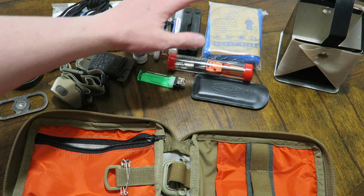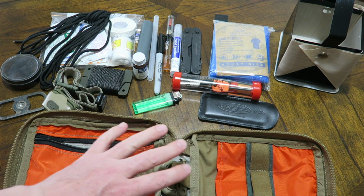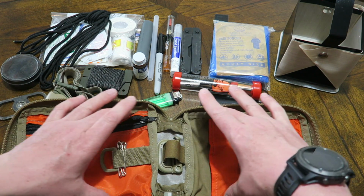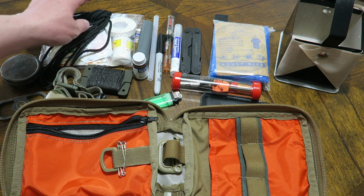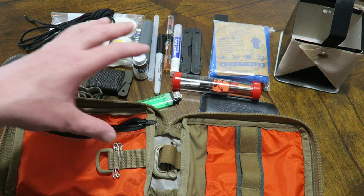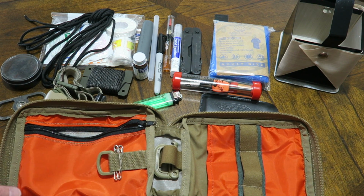So you can see here, I can get a lot of gear in this small little pouch, but even with all that gear in here, there's still plenty of room. I could stuff stuff along the side. I could get a lot more cordage in there, for example. What I chose to do with this kit is put in items that I either forget or items that were just loose fitting in my main haversack.